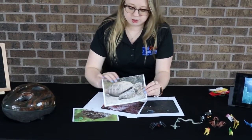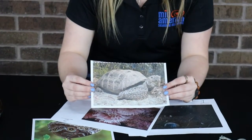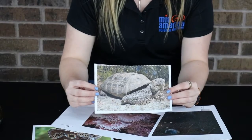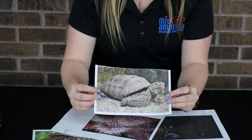So, where do we see those things in our daily life? Well, let's just think about it. We've got our turtle here, right? What does this turtle do to help protect itself? You're right, it's that shell. That shell is its armor that it uses to protect itself and its environment.